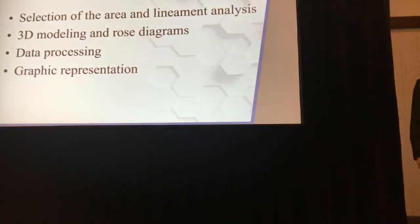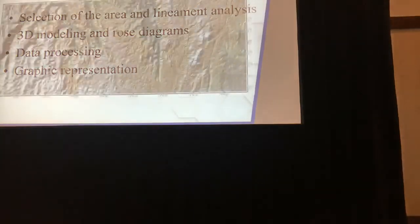So, how does this work? By the way, I didn't mention, this is based on lineament analysis. Lineament or structural analysis, you could say. So we start by selecting the area, doing a 3-dimensional modeling, rose diagram, data processing, and then the graphical results.